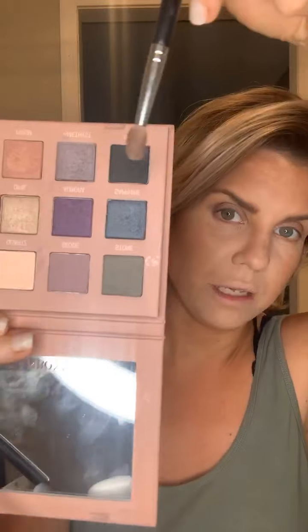I'm now going to grab this black up here, which is the shade Onyx, and I'm just going to blend it in to the corner of my eye right on the base and kind of smudge it over just for a smokier effect, just on the bottom there.